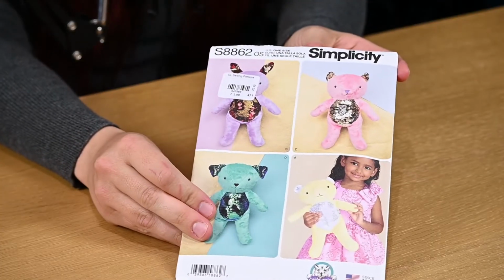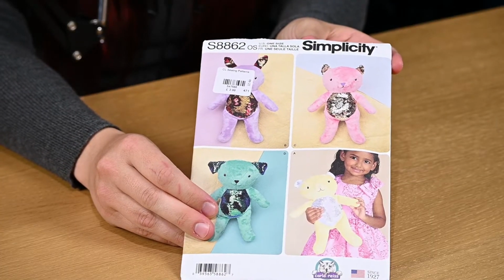Next up is a Simplicity pattern. It is the S8862, and it is some teddy bears with different ears and different tail options. So you have what looks like a teddy bear, a dog, and also a rabbit.